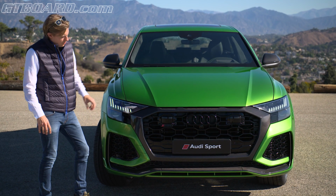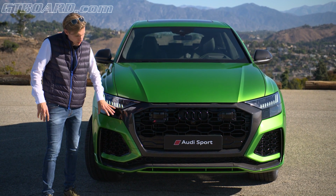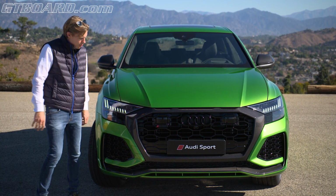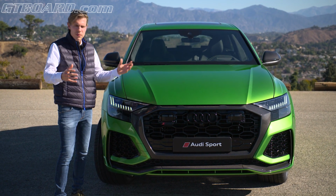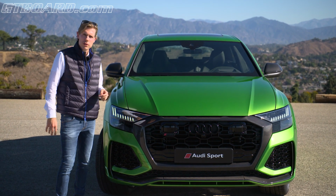Through the mask, we emphasize the side air intakes because they are surrounded by body color and they are very, very big, because we need actually the air which goes through it, and they are pronounced. And in general, this face is very expressive and shows clearly this is our RS Q8.